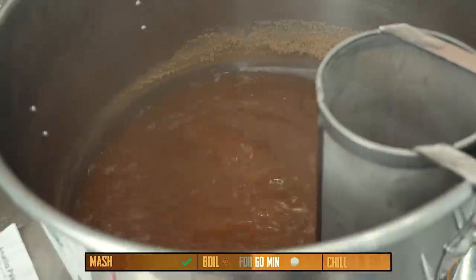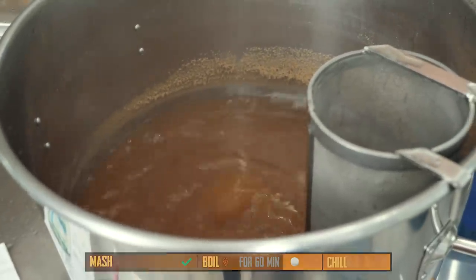Man, that's a nice color. It smells great. Ooh, yeah, look at that. It's kind of like a rust color.